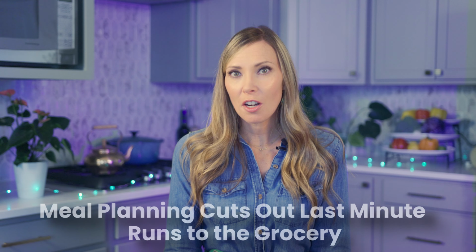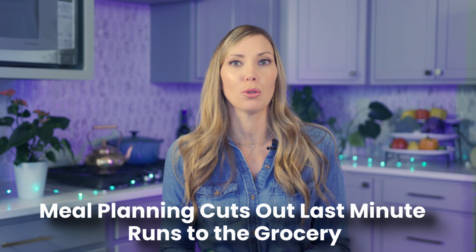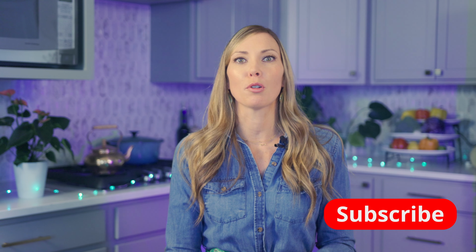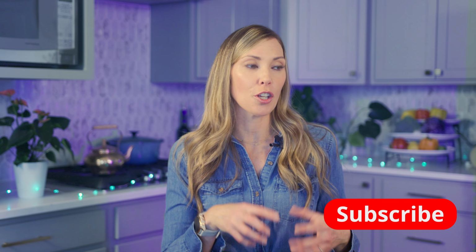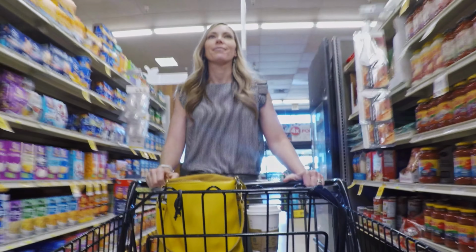Reason number 2 to start meal planning is that it cuts out the last minute runs to the grocery store to grab something for dinner because you just don't have a plan. If you do this a few times a week, you will likely end up grabbing more than what you need just for that night's meal. You'll also grab a new protein bar, snacks for the kids, another jar of pasta sauce, dessert for Friday night dessert night. You get the point.